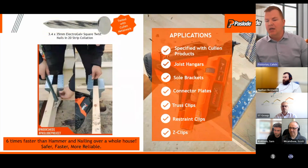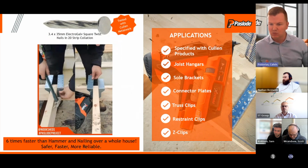As seen in the presentation, there's loads of applications where we can use our twist nails as well as our PPN tool. Joist hangers, sole brackets, connector plates, truss clips, you name it. There's a vast amount of applications.